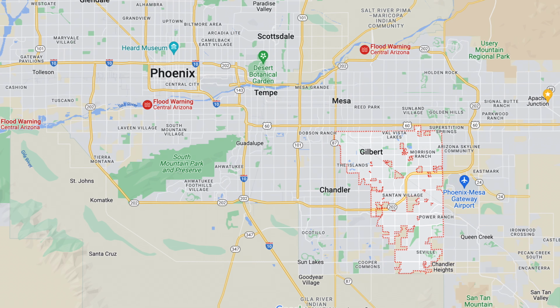If you're not familiar with Gilbert, Gilbert's population is about 275,000 people. There's gonna be golf, parks, water parks, hiking, great schools, and it's got an awesome downtown area that's just exploded the last 5 years with tons of restaurants, tons of things to do. They even have a farmer's market down there. So if you haven't been to Gilbert, you're gonna love it. Everybody does. It's one of the top cities that we recommend in the Valley.